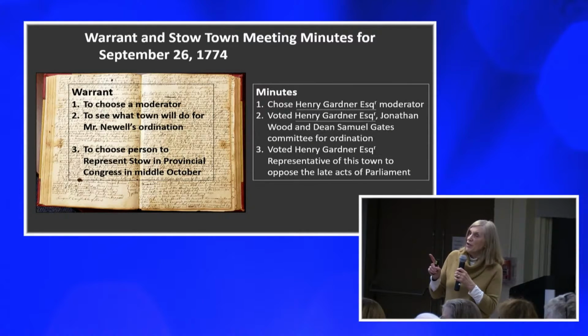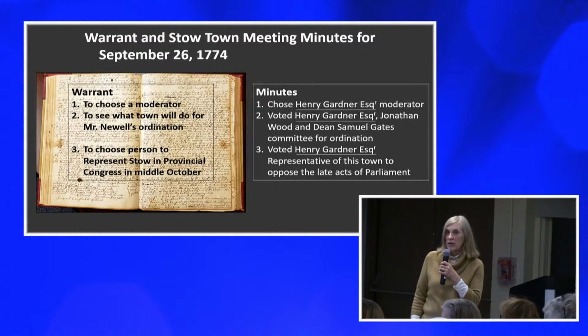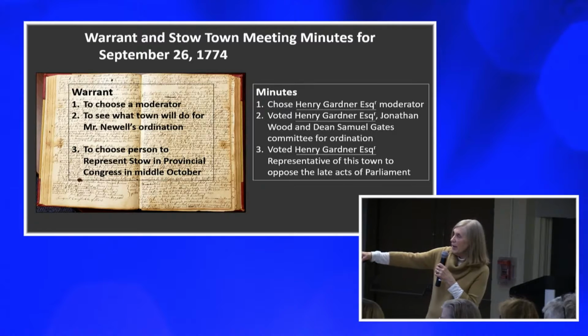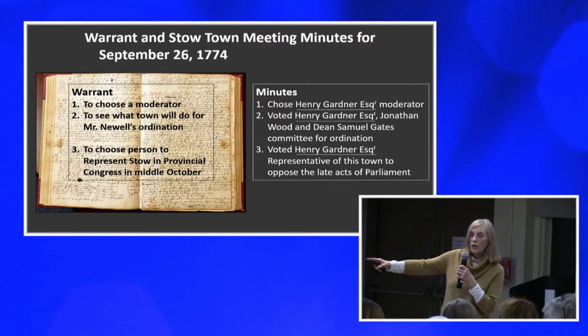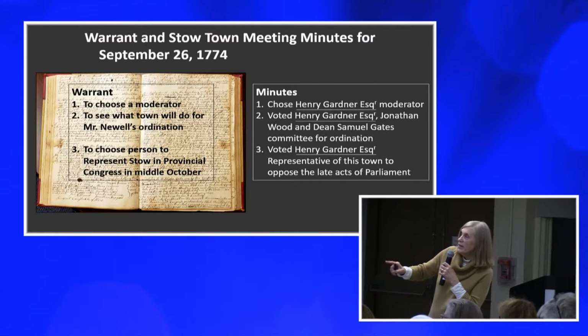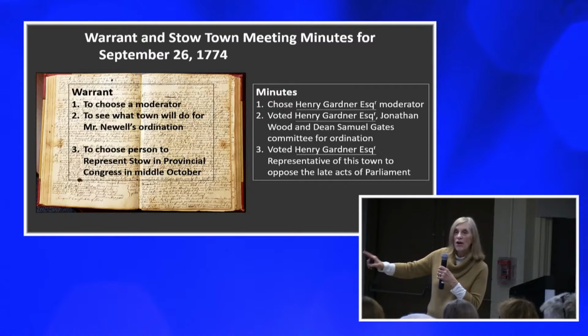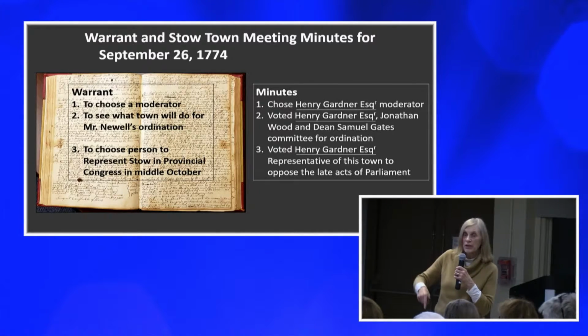Then, even though it was number 3 on their list, they had to choose the person to represent Stowe in the provincial congress in mid-October. They voted Henry Gardner, Esquire, representative of this town, to oppose the late acts of the Parliament. After Henry Gardner goes to this meeting, he's chosen the Receiver General, which is going to be the next slide, for the province. And then Dr. Charles Whitman is going to be filling all the shoes in Stowe that Henry Gardner had been doing.